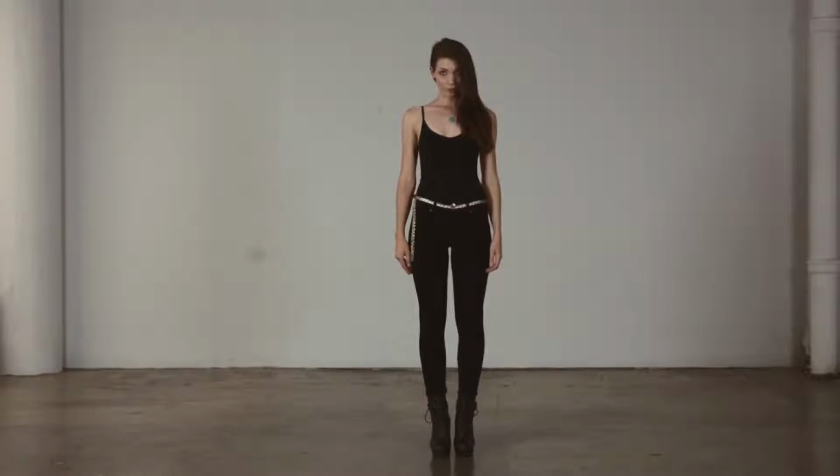You're also going to want to keep your chin up and facing straight forward, even though you might be tempted to look at the ground as you're walking, or maybe there's photographers down there and you think that you should maybe look at them. It looks so much better in the end images at the end of the runway if you just stay confident and keep facing forward.